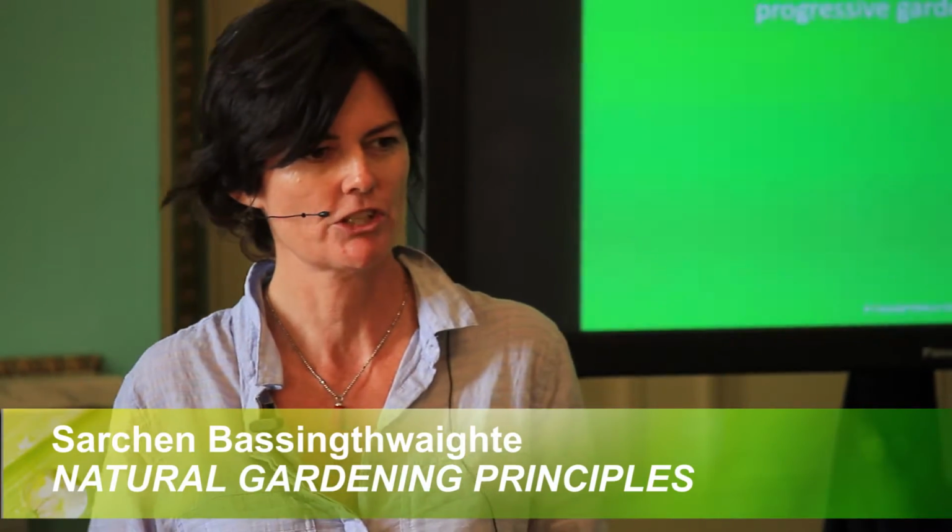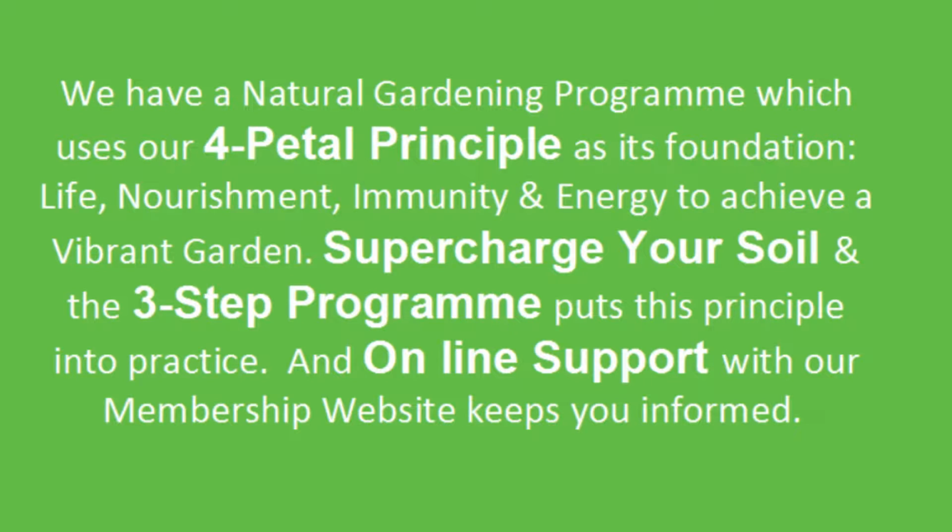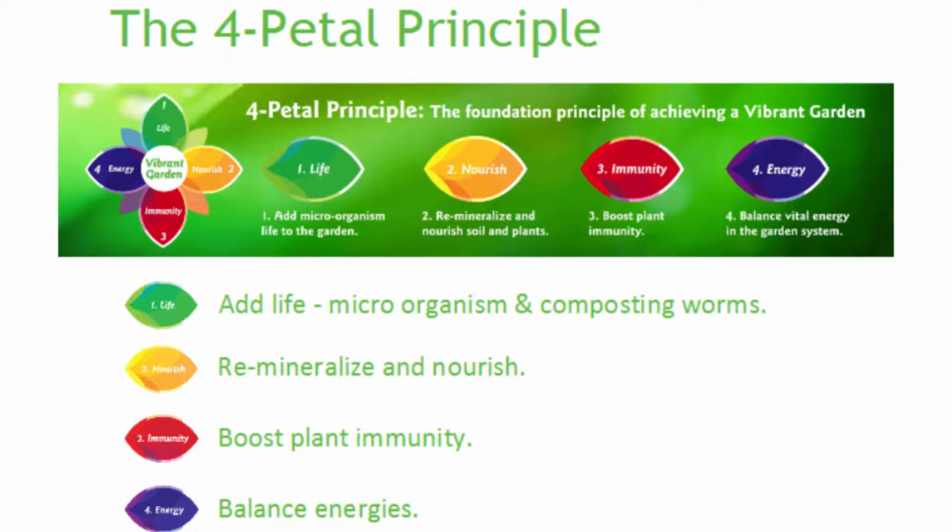So our vision is to help as many people as humanly possible be able to grow, build good soil, and that's our mission, and that's what we're going to achieve. So our vision is based on 4 principles, which we call the 4 petal principles. And the number 1 is life, so you need to add life in the form of microorganisms and composting worms to your system.